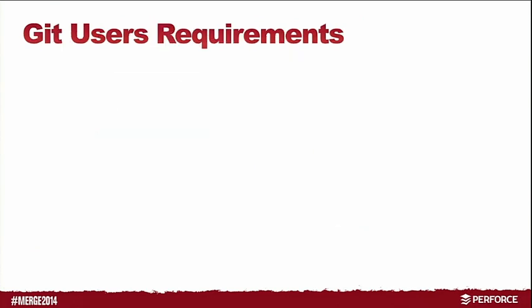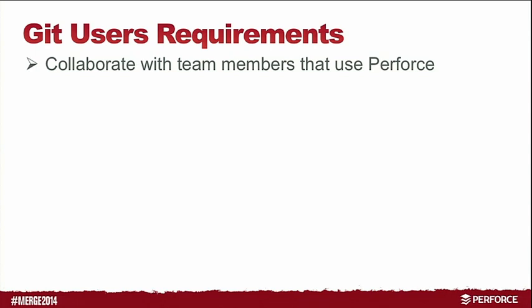But as distributed version control systems have developed, more developers and teams in our company want to use Git. We surveyed the Git users, and their requirements can be summarized as below. First is to collaborate. In some teams, there are some developers who want to use Perforce to develop, while some other team members prefer Git. In this situation, they need to find a way to co-work with each other.